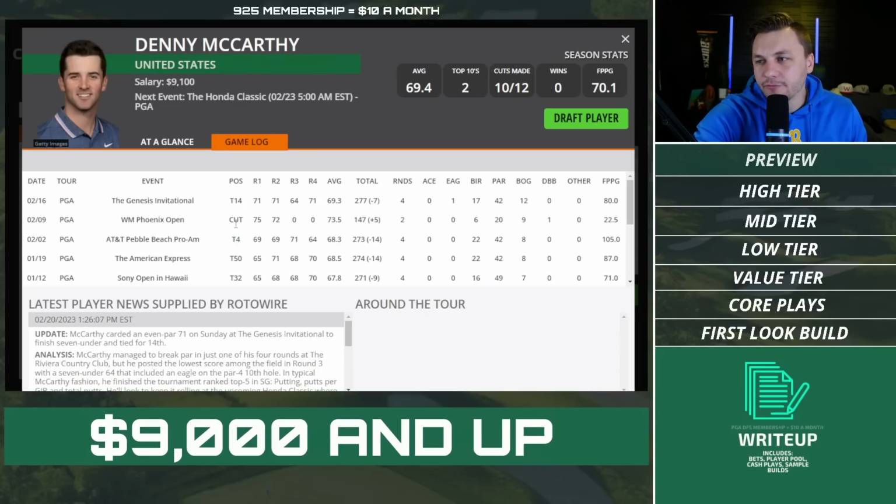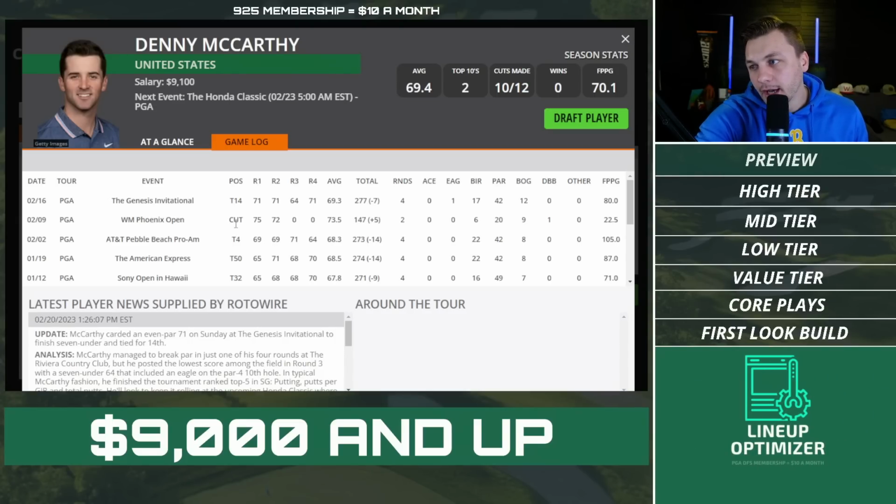He is someone that in the fall swing, a lot of people were betting on him to win. It didn't happen, and I just wouldn't be shocked to see him finally figure it out this week. If he can get hot with the putter and really separate himself from the field, that'd be huge.